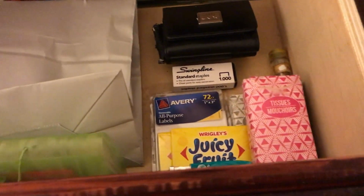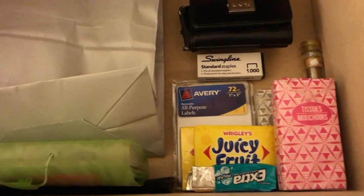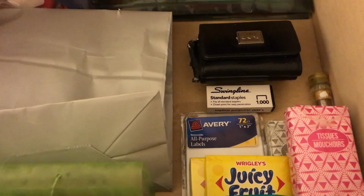This was my junk drawer. As you can see, I have things neatly placed back in there. You see I've got gum, tissues, a little wallet, just miscellaneous things. A little green container where I put personal things. A bag there with some stuff in it. Everything is neat though. That little cup in the back has my little pencils in there.